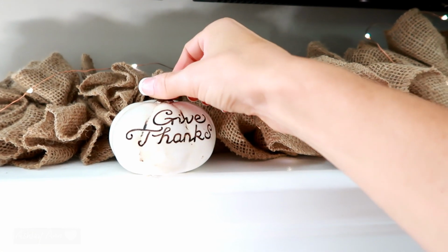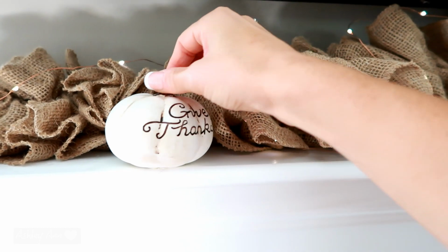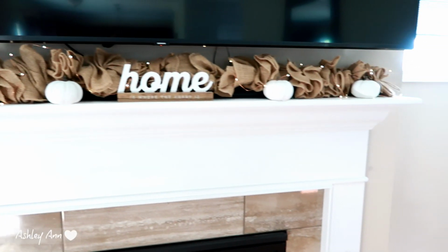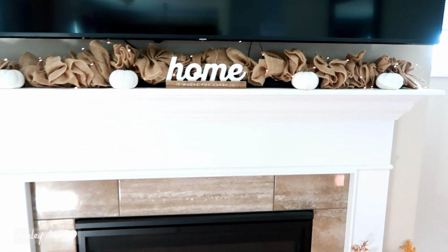And then if you remember from before, I was showing you these pumpkins that say give thanks. I have them all on the mantle, but when it gets closer to Thanksgiving, I'll turn them around. But since it's the first day of September, we're just going to keep them turned around for now. I just put 4 on the mantle, and it's simple, it works. I didn't want to overwhelm it.